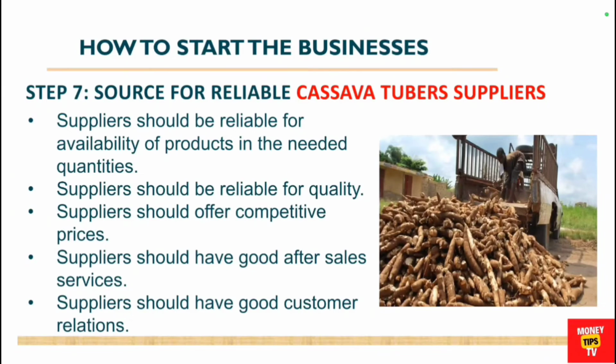You can get from local markets in the community. Also, suppliers should be reliable for quality cassava tubers that are rich, that are not rotten. Also, suppliers should offer competitive prices, not exorbitant prices, so that you can have a good profit margin. Suppliers should have good after-sales service.